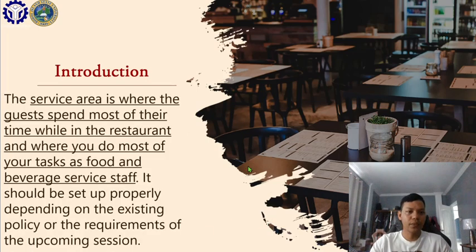The service area is where the guests spend most of their time while in the restaurant, and where you do most of your tasks as food and beverage service staff. So it should be set up properly depending on the existing policy or the requirement of the upcoming session. That is why it is very important that the food and beverage staff is well informed by the supervisor about the setup for the upcoming session.